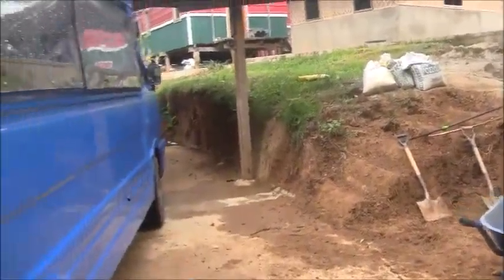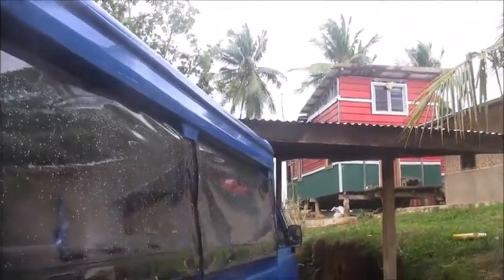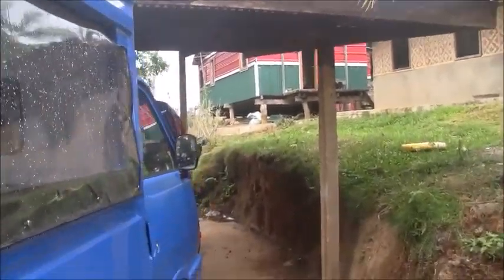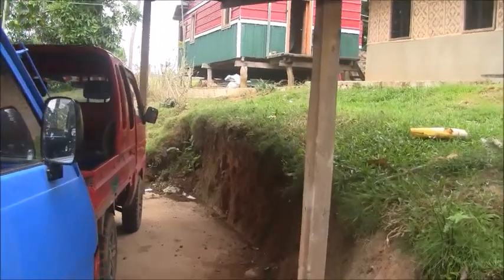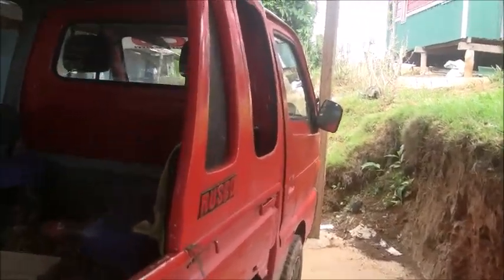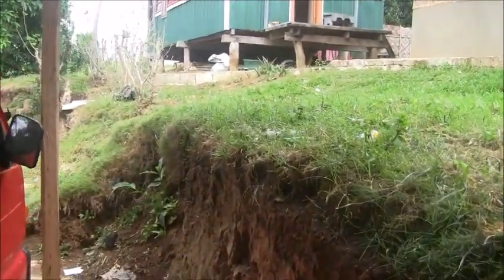Our own house, our red house there, humble little place that it is. We worked on that for 2 years and it's still not finished. So, be patient. Alright, I'm off now.